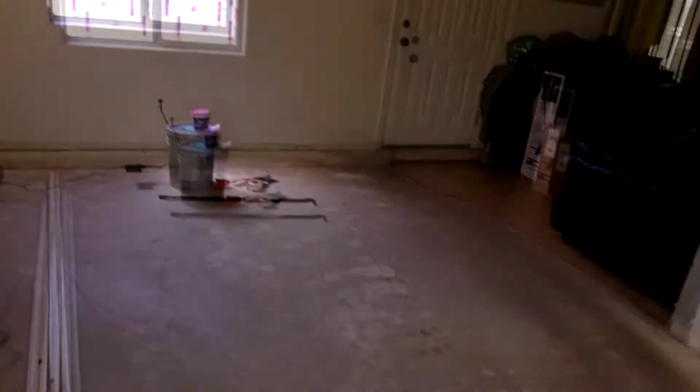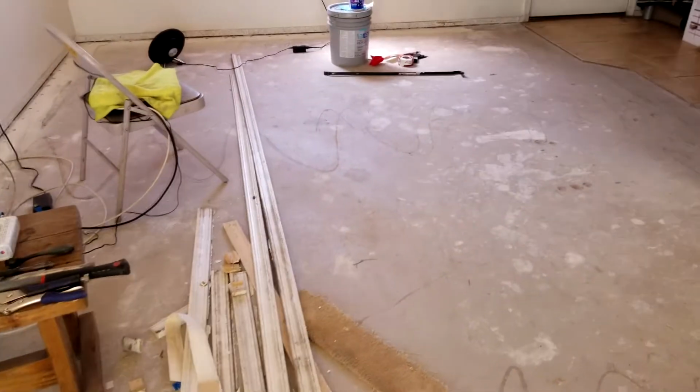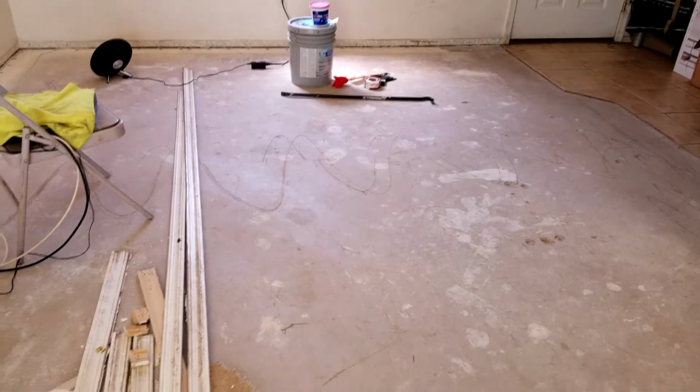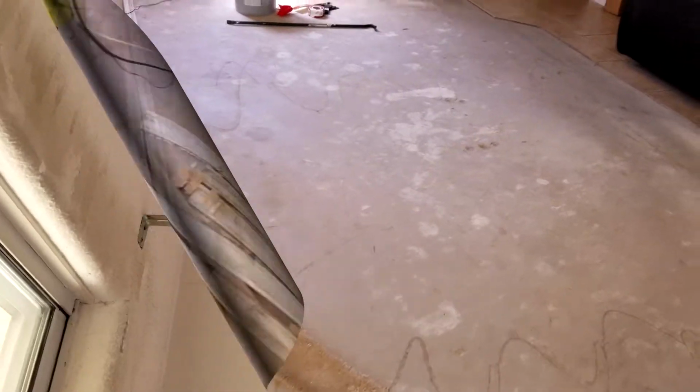I slowed down a lot because the guy came in yesterday, took all the measurements for the floor, and now we're just waiting on him to schedule us in to come install this floor. Man, wait till you guys see this floor. I think this floor is pretty cool.